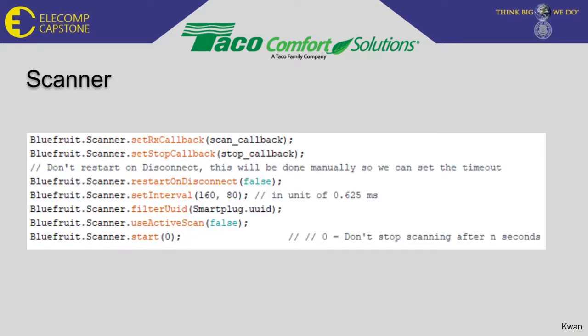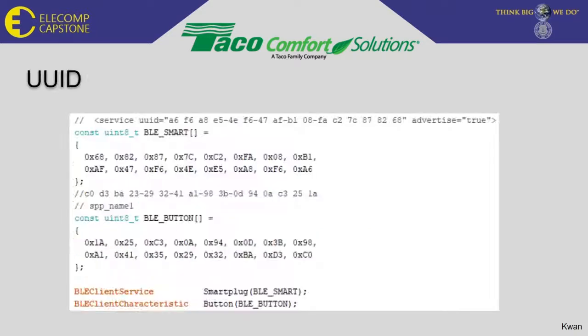This snip of code is for the button to scan for and filter out the needed signal. For the scanner to properly filter out the correct signal, we are making use of a UUID, standing for Universally Unique Identifier. In this prototype, we are making use of one provided to us by our technical directors, though in the future we will be creating our own.